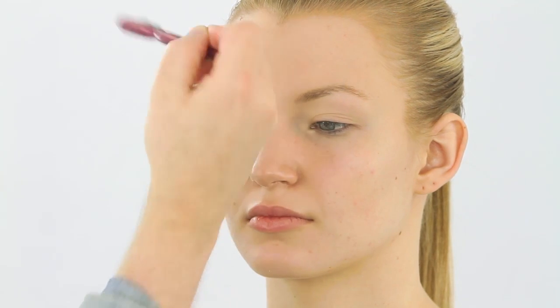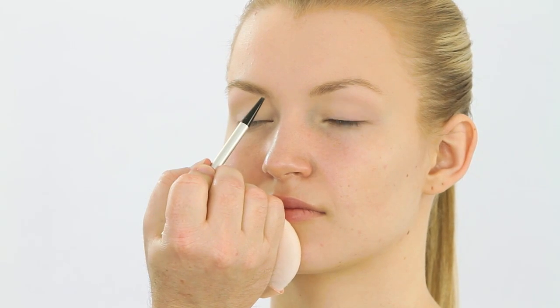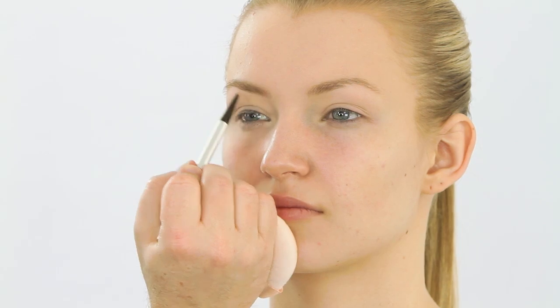And since I'm psychotic about my brushes, be sure, if you really want to know about the shape of each brush, what they do, the hairs, why they're shaped the way they are, why they do what they do, be sure and go to the Academy. We have a video specifically for just that.